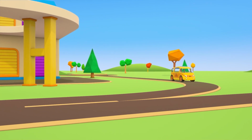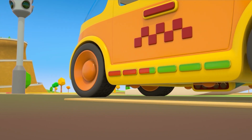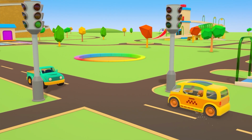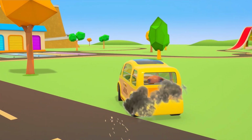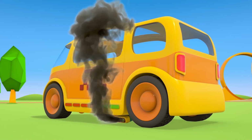The car is driving fast. Oops, one of the batteries fell to the ground. The lid wasn't there to hold it up. Sparks are flying out from under the taxi. Smoke is coming out. The car is pulling over. What if the taxi catches fire?